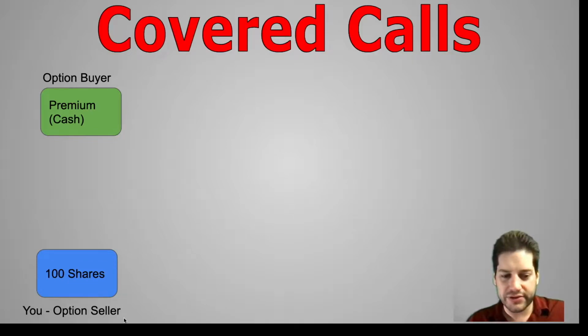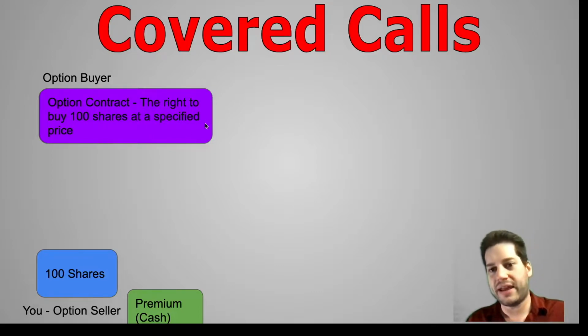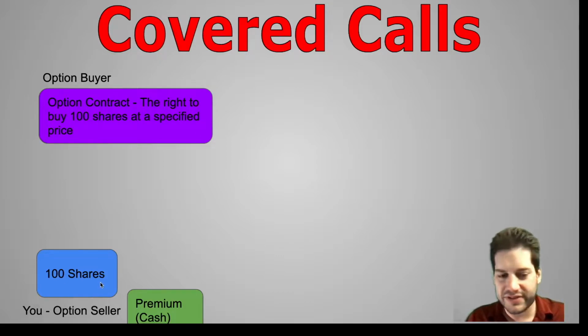The option seller, or in this case, you, own 100 shares of the stock that you're going to be making this contract on. That's what you bring to the table. The buyer is bringing something called premium, and it's the cash he's going to give you in order to have the right to buy your shares at a price that you dictate in the future. So once this contract is made, he now has the right to buy 100 shares at that specified price at a certain date in the future. And you still have your 100 shares. You collect any dividends that come out during that time. You also get the premium, or the cash he gave you to secure this contract.